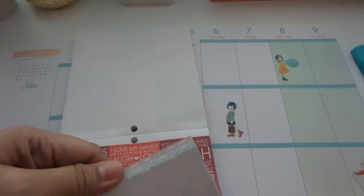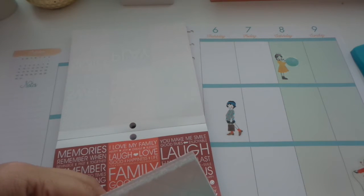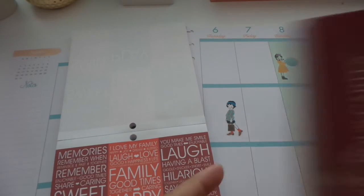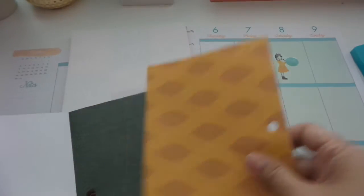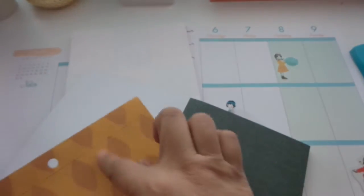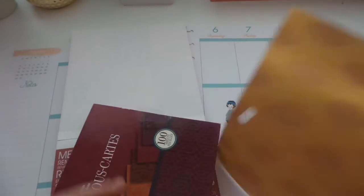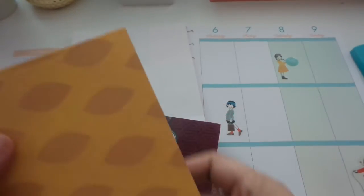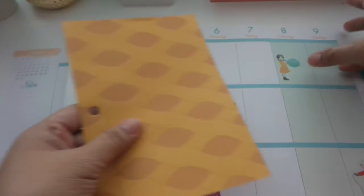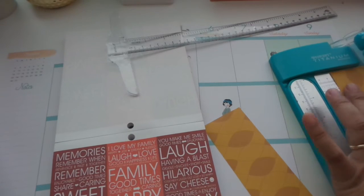I'll also be using another page from another paper pad, which I got from Ross for $1.99, and I'll just use this page here, the one that has orange and a leaf style graphic design, to complement those frames or box words there. So I'll be fast forwarding and putting in some music, and talk to you later.